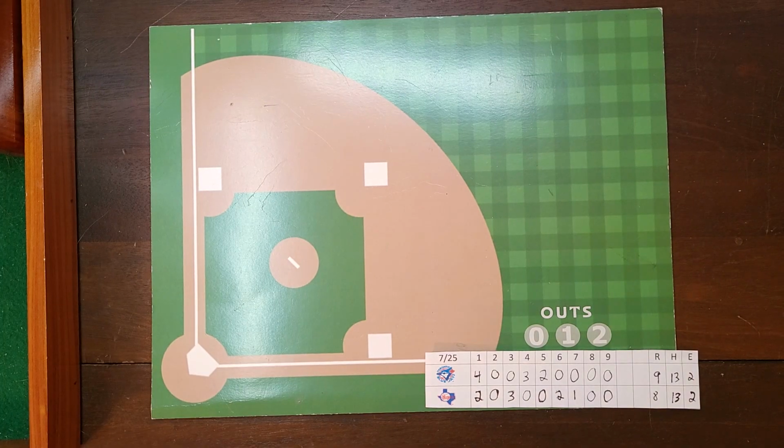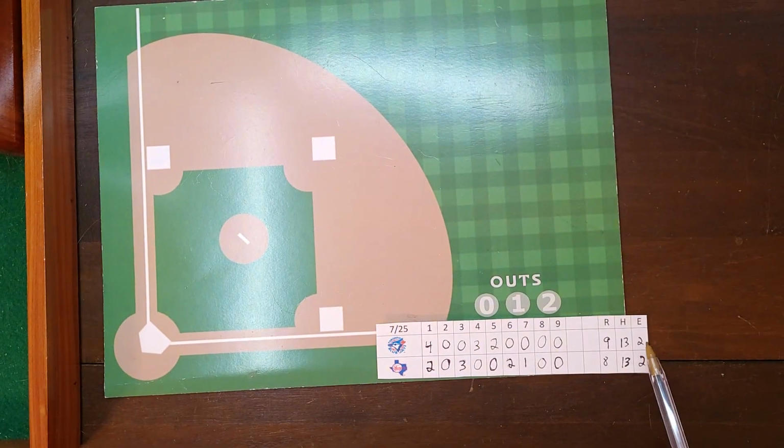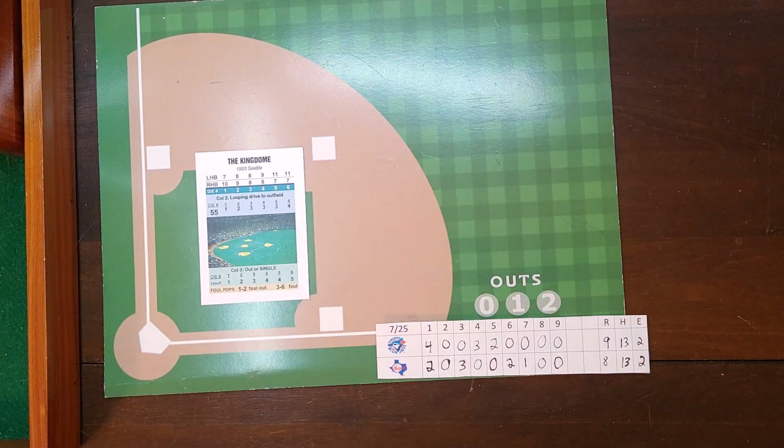All right, for the totals, Toronto wins it by the score of 9-8. 9 runs, 13 hits, 2 errors, 11 left for Toronto. 8 runs, 13 hits, 2 errors, and 6 left for Texas. Winning pitcher Juan Guzman, losing pitcher Nolan Ryan. For next Sunday, we will be at the Kingdome in Seattle.